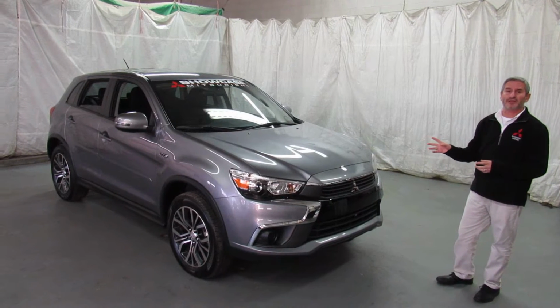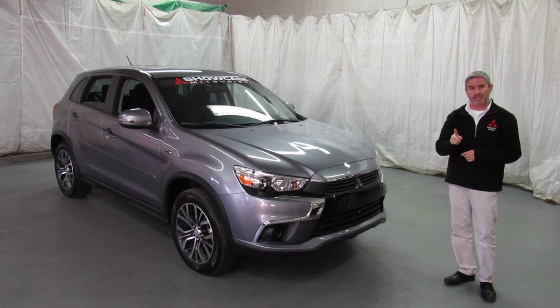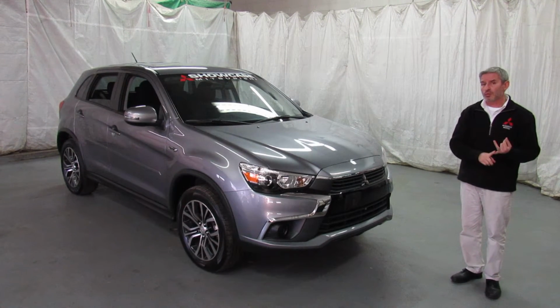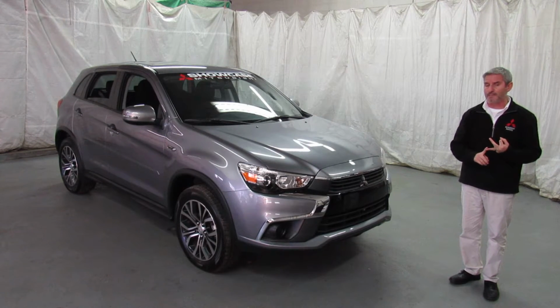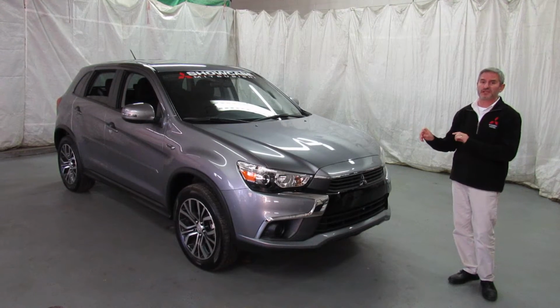2016 Mitsubishi Outlander Sport ES 4-wheel drive. This is a 4-wheel drive vehicle that's been a top safety pick every year running since 2011. It gets 23 miles per gallon in the city, 29 on the highway. You get a 10-year 100,000 mile powertrain warranty, 5 years 60,000 miles bumper to bumper, and 5 years unlimited mileage roadside assistance. All for the low price that you see this vehicle offered for.